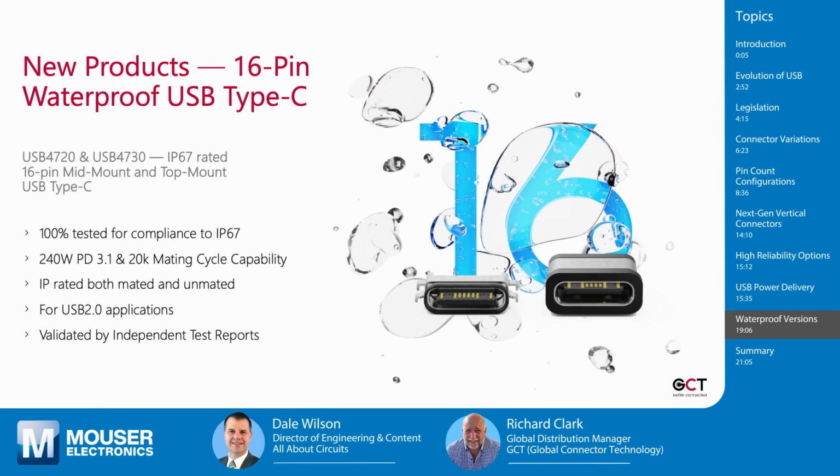Here there's a slight difference between the two parts. USB 4720 has a permanently fitted liquid injection molded, or LIM, gasket, which is capable of withstanding IR reflow soldering, whereas USB 4730 has a removable gasket similar to that on the 6-position product we viewed a few minutes ago. Parts which feature removable seals can be bought both with the seal included as a kit or separately. This aspect is particularly useful if the PCB assembly and final box build happens in different locations.